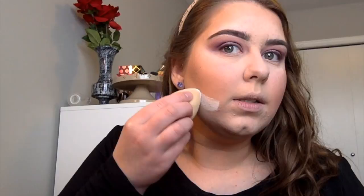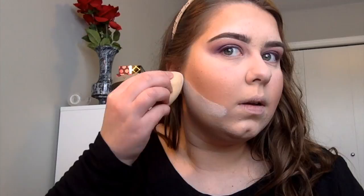So we're going to clean up our contour a bit, and our blush, because it's like everywhere. And then we're just going to sweep it away. Natural, I guess. Natural my ass. So cute.